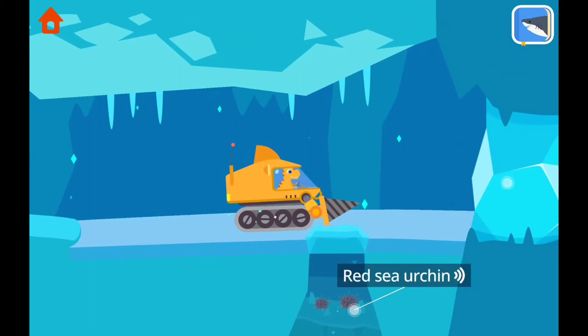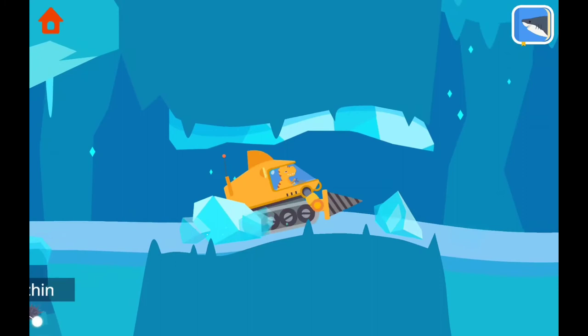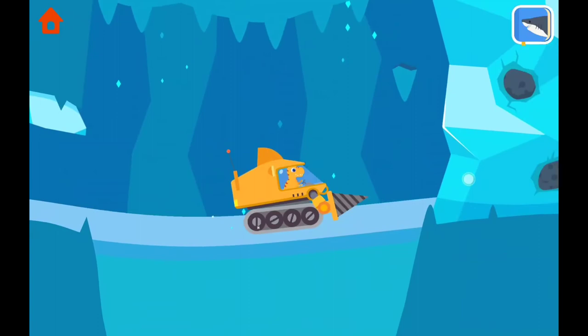Red sea urchin. Red sea urchins are the biggest sea urchins. They grow up quickly, but never grow old. A 100-year-old sea urchin is young and healthy, just like it was at 10 years old.